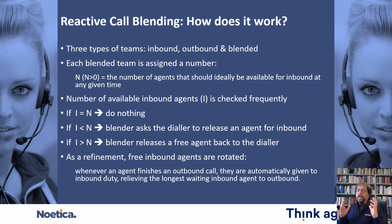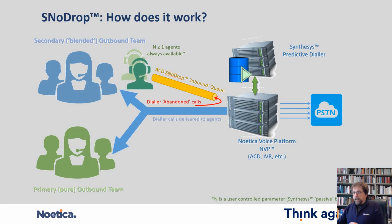So what does this have to do with abandoned calls? Well, we're using this mechanism in a different way. If you look at this diagram, what you see here is that we basically have two teams. We have a team that is purely outbound. We have a team that is blended in the manner that we explained earlier, and it has a number n of desired agents available at all times for inbound, set to n.